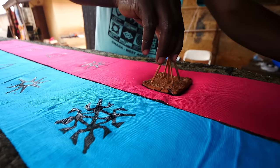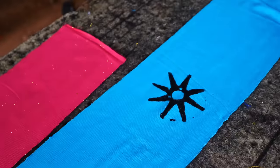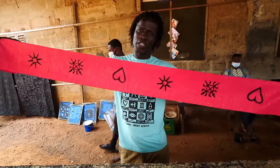Thank you. Okay, so this is the finished product. And I'm going to dry it in the sun, about 5 minutes, for you to keep it for yourself. Thank you.